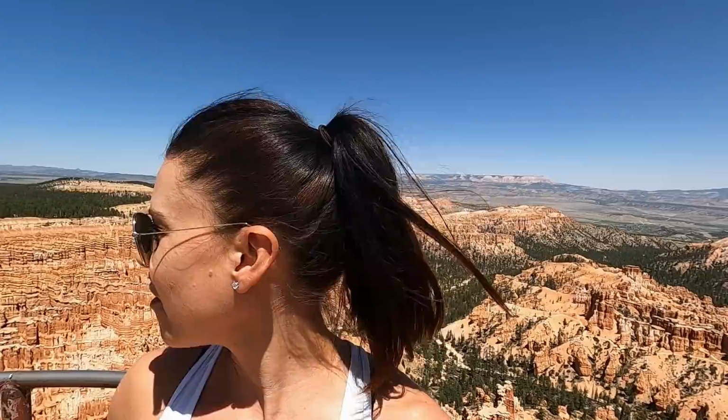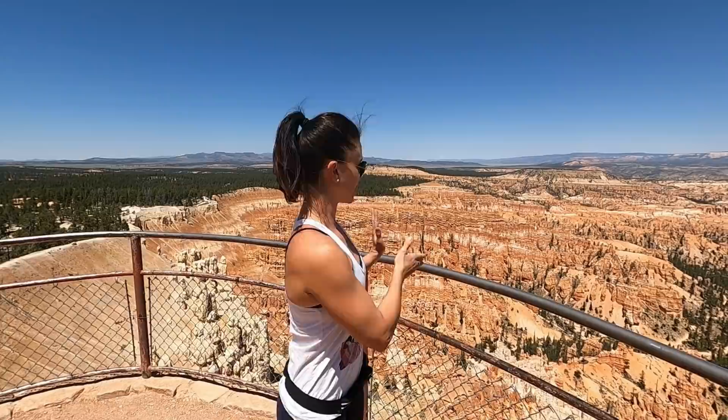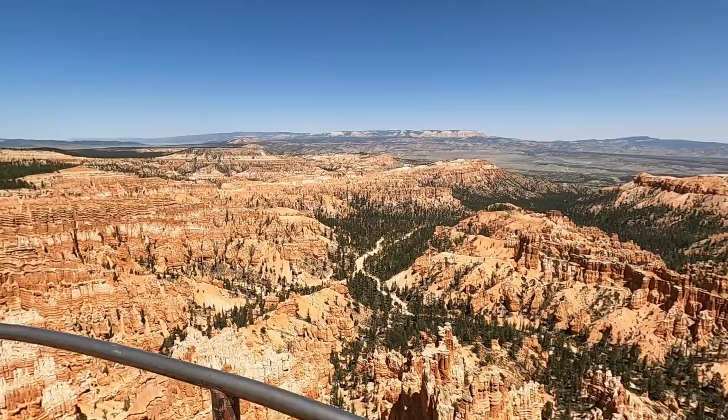Also, we've just been walking around the rim, and it's really cool because the view is the same, but every angle is so different. Every time you change your angle, you see different striation patterns, and it's really awesome. It's the same big canyon, but completely different. And then this view is just vast.